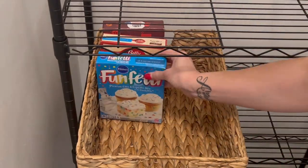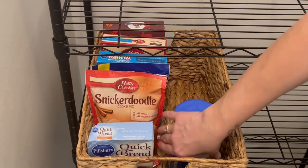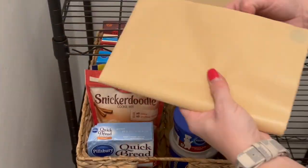Now we are moving over to the other side of the pantry. I decided to make this more for my kiddos with the crackers and snacks and drinks. And I also put the baking stuff over here on this side as well.